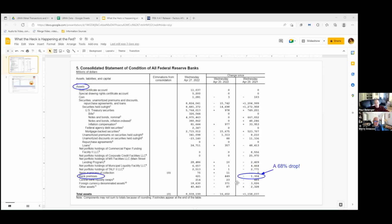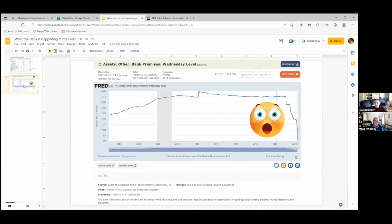Yeah, and maybe you could show us the chart so people can see how much it's changed. Sure. Sorry for the emoji here. That's all right.